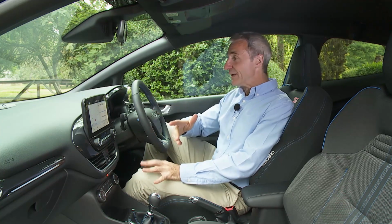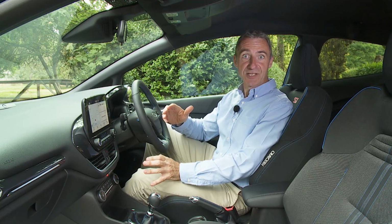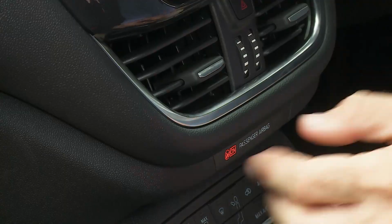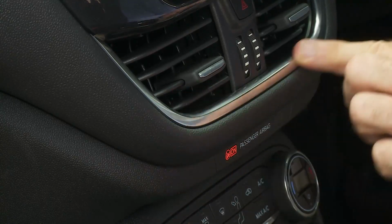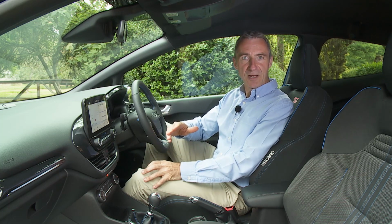This time around, well, tactile quality still isn't class leading. A rival Volkswagen Polo GTI shows the way there, but there are flush, seamless surfaces, soft touch plastic coatings and neat splashes of chrome. Plus, it all seems to have been very well screwed together by the factory in Cologne.